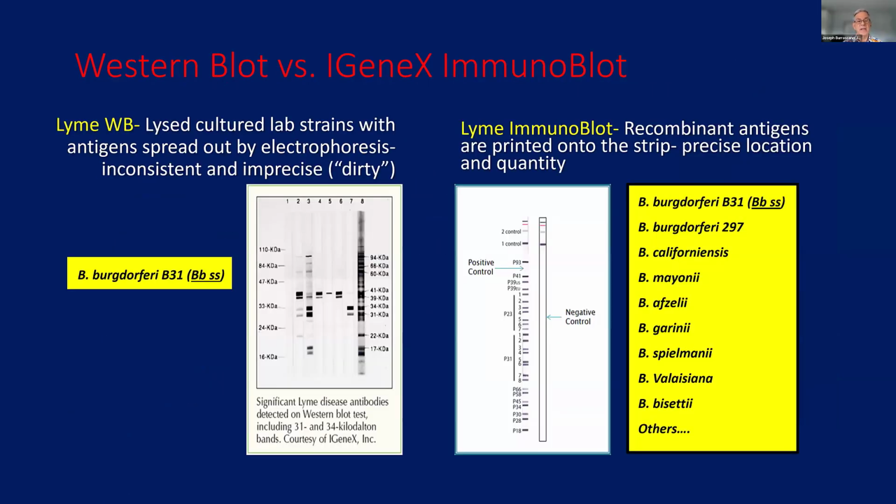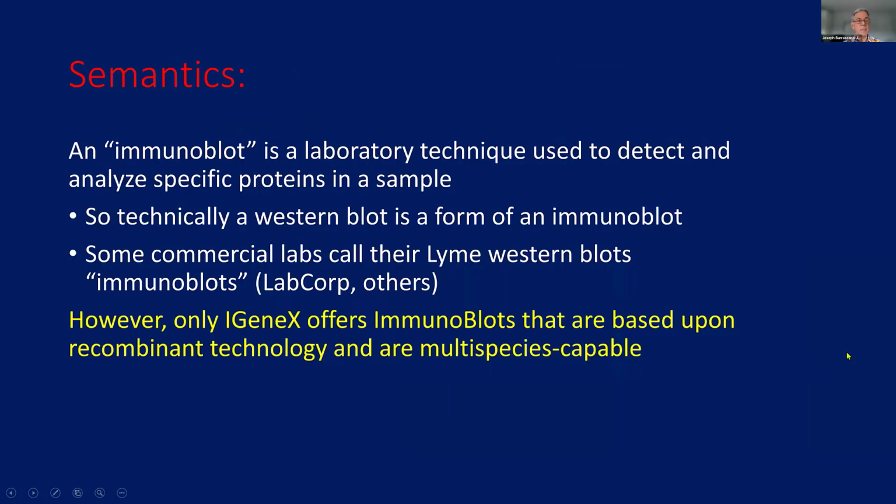And I just put these two together. The picture I showed you before, the Western blot, this is the control strip. Compare that to the ImmunoBlot. I mean, you can't compare. It's like night and day. And this is one strain. It's kind of this imprecise, dirty mess. And ImmunoBlot's clean, all these different species and even others. So no comparison. But very important, semantics.